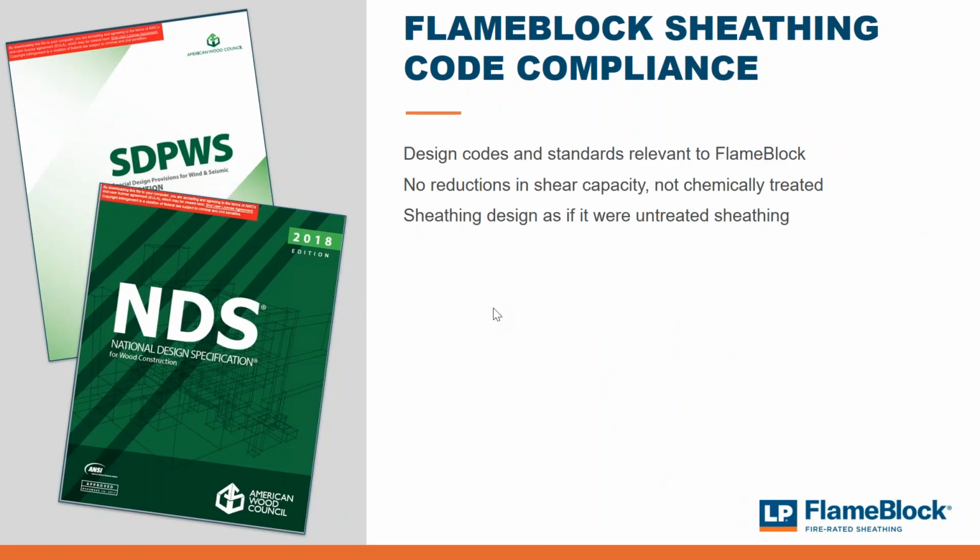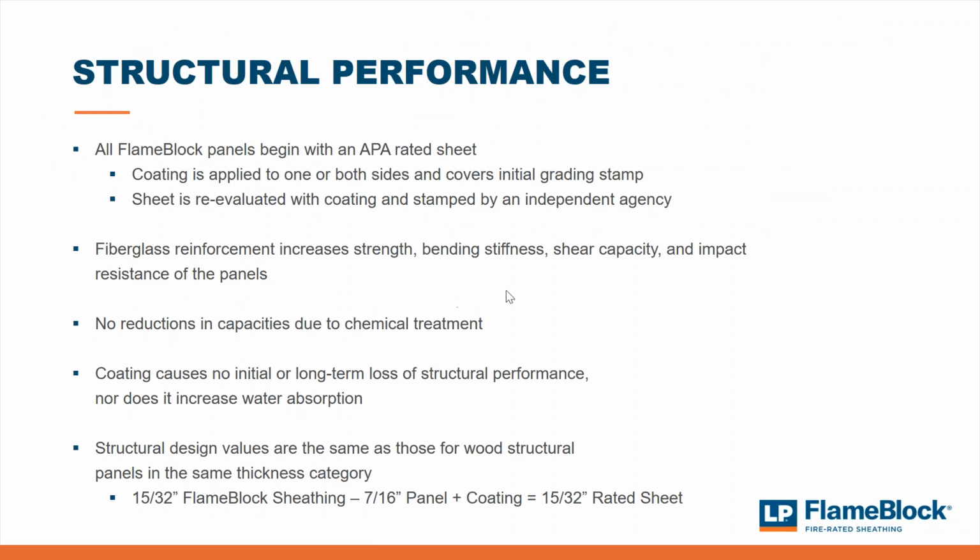And again, here's the design manuals or the design codes that are used when working with FlameBlock, and it's the same as if it was untreated wood: the NDS for wood construction, and the special design provisions for wind and seismic. These are the documents that are referenced in the ESR, or reference that you use these documents in your design.